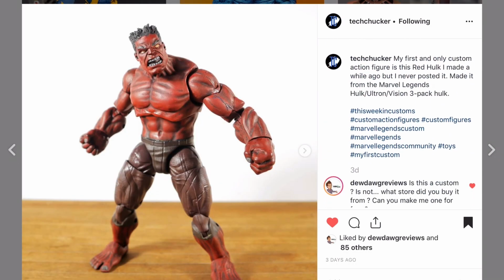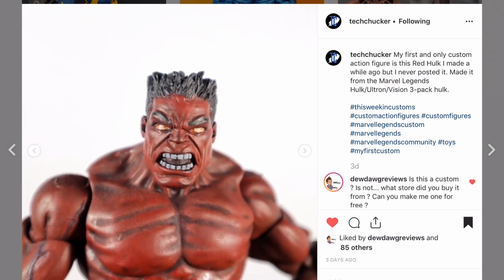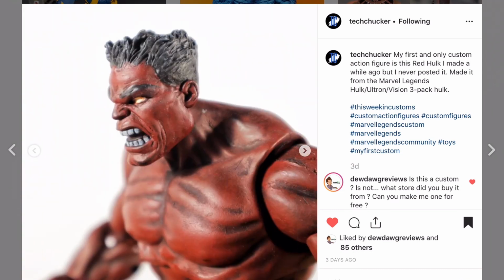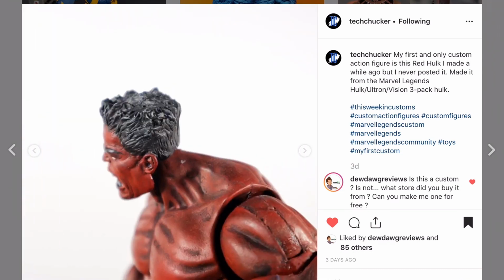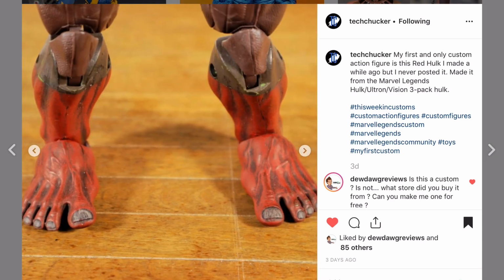This is Tech Chucker. This is the man, the myth, the legend, the man that started it all at This Week in Dioramas. This is his first custom that he did a while back, and I think this Red Hulk, dude, you know what you're doing. You know the diorama work. It can definitely transfer to custom figures. This was his first Hulk. This is an older figure, as you can see there. He's got some spots of green that he didn't clean up because it was his first custom ever.